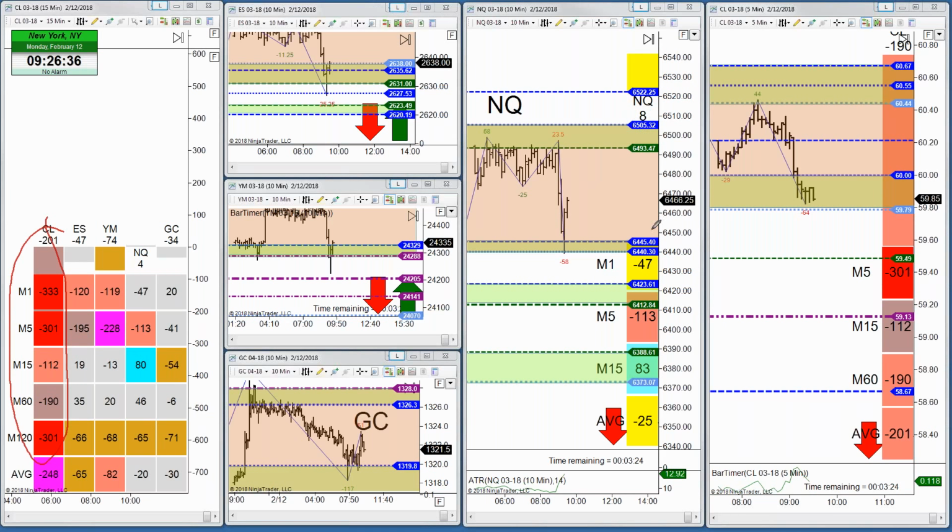Here comes the CL, lining up. I think these guys are going to continue without pulling back. I'm not following through, once again. Just gonna show you the trade today.